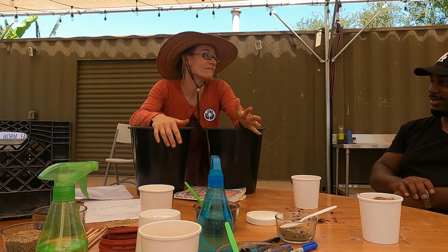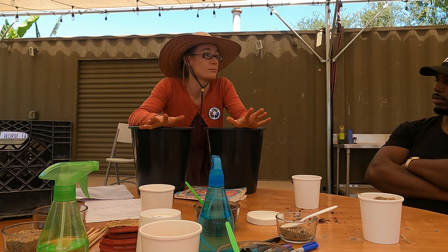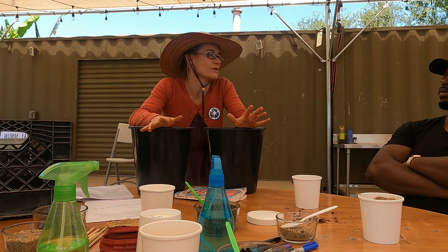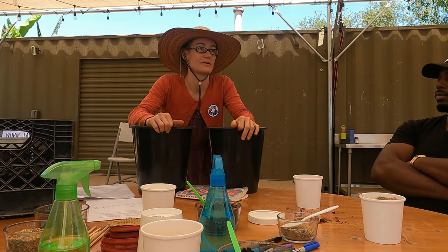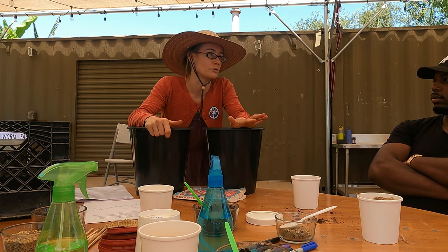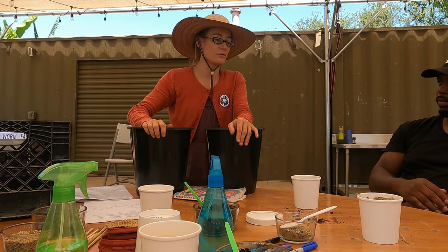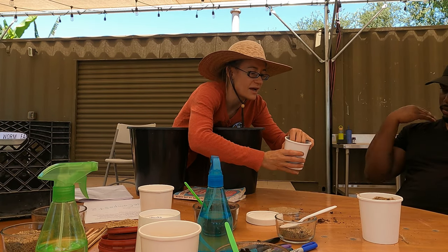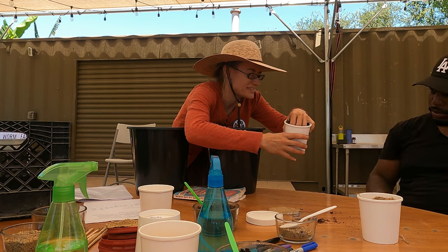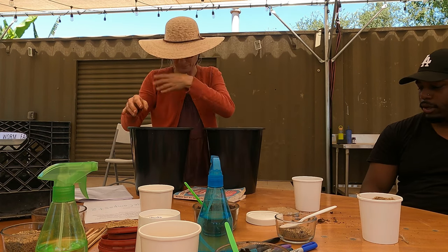So mostly raw veggies and fruits will be the best. Banana peels are cool, but they will attract fruit flies. For some reason, I think they lay their eggs in the peel. I get a lot of fruit flies, but I've heard that if you don't use the banana peels, you won't get nearly as many. That's also why when we feed, we move the bedding to the side, put some food in, and then cover back up, and you'll get fewer flies too.